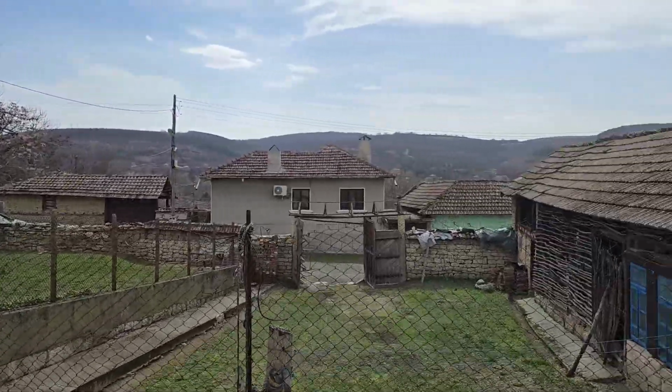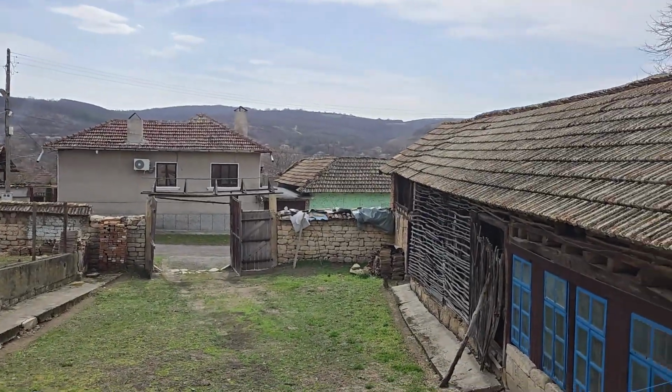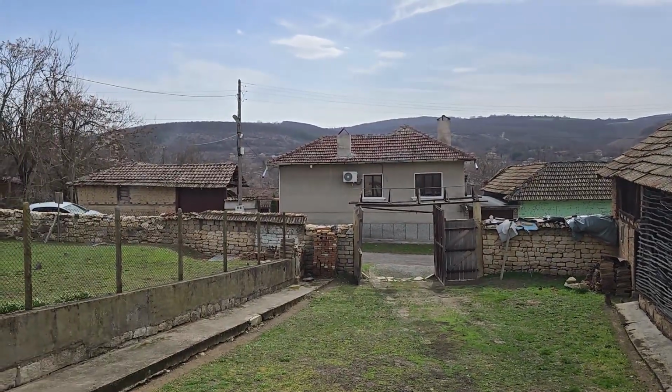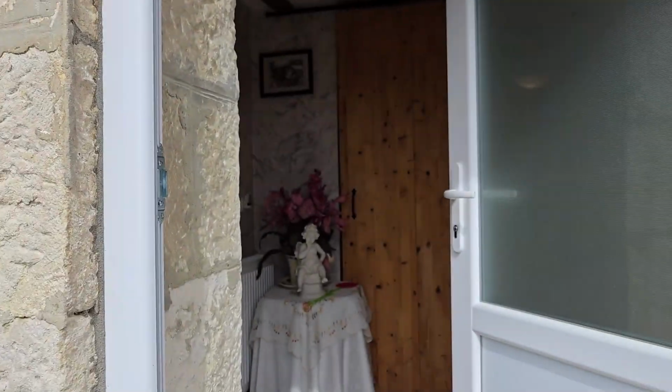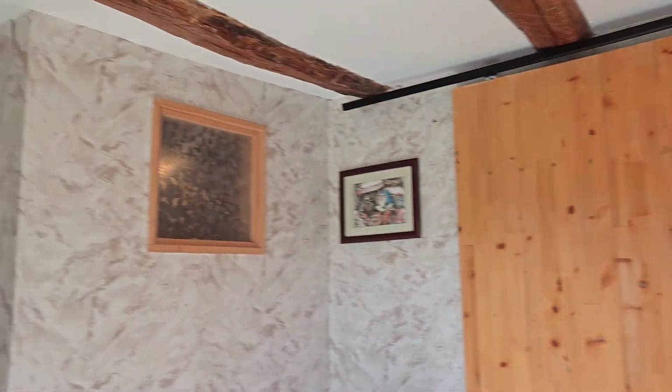This is a home that works for many lifestyles. It's perfect for someone ready to retire in peace. It's great for digital nomads looking for calm and inspiration. And it's a smart move for investors looking to own a charming rural property with mountain views in a region that's growing steadily. Let's quickly recap what you're getting with this wonderful Bulgarian property for sale.